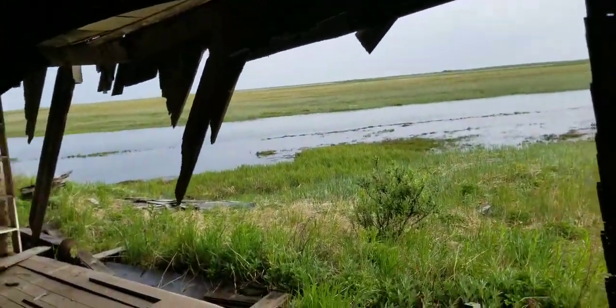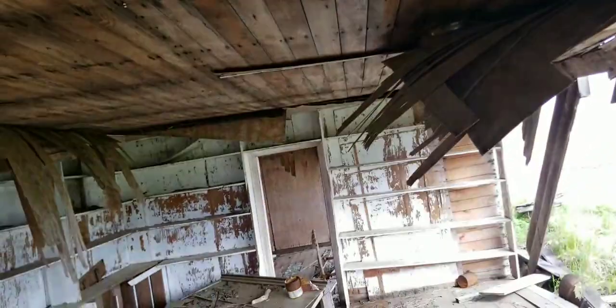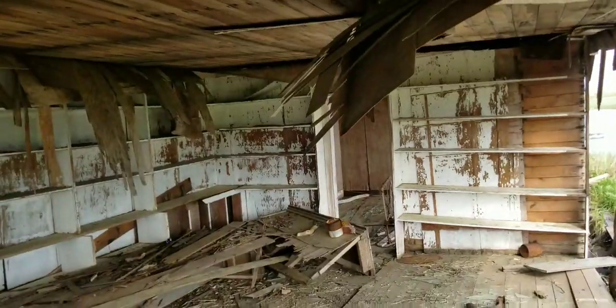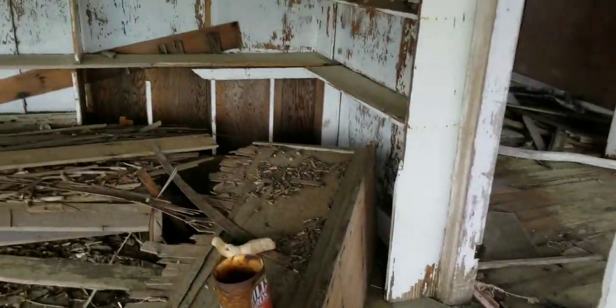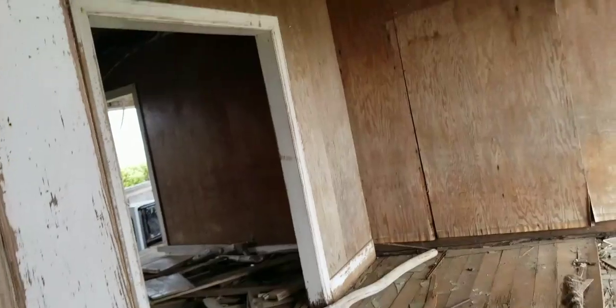Looks like a big wall collapsed here. The whole thing's collapsing. Hope it doesn't collapse on me. Wow, this is cool. I love stuff like this. Look at all the shelves over there. This must have been the kitchen, dining room. Lots of glass.